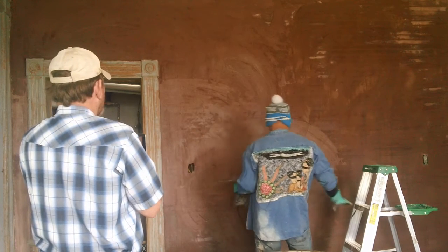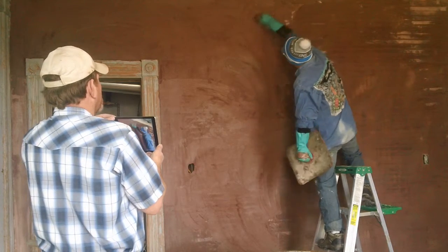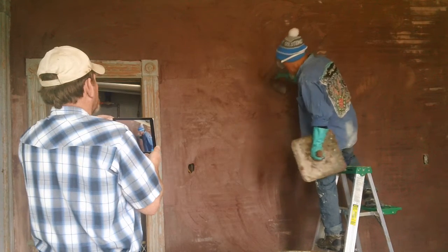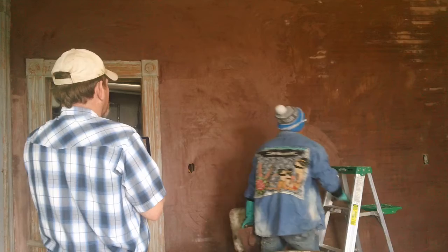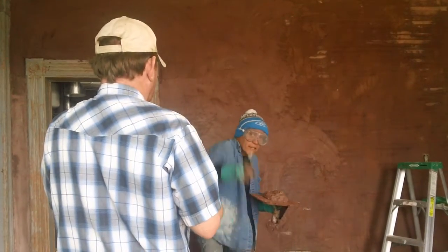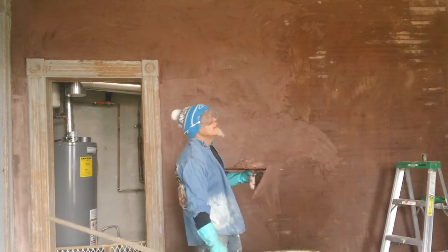Got a little bit of oil in there. Gotta keep a wet edge, right? Yeah. Now let that edge get dry. They try to fake it with drywall oil, but I like to call it Venetian plaster. I've plastered in Florence, Italy, and in Vienna, Austria.